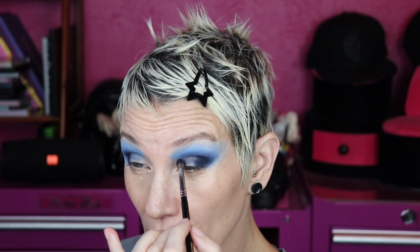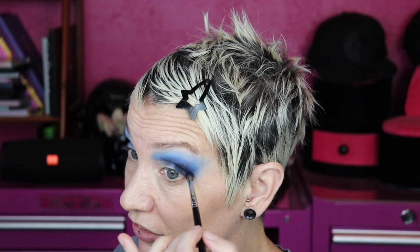My skin looks so good, by the way. Okay, I'm going back into Edge of Night. Now you want your touch to be super ginger on this because you don't want to take your deepest color and make your lines so hard that you have to blend it out all the way up.